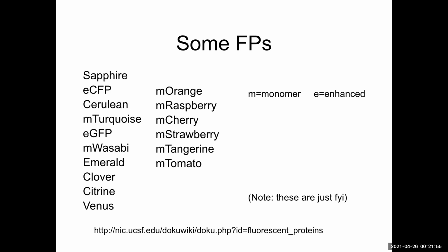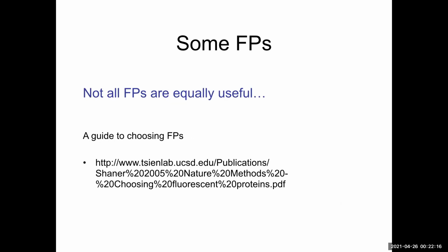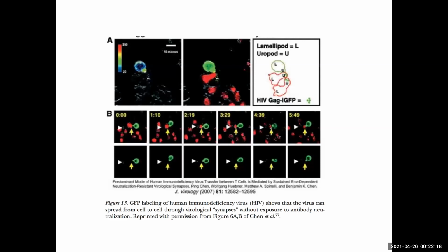And it just depends on not just the color, but also what transfection level, the photostability, all these things about fluorophores that we know. So the Chen Lab sort of pumps them out and is like, go and use them. And then people figure it out. And some are more useful than others. But here is an interesting use of one.